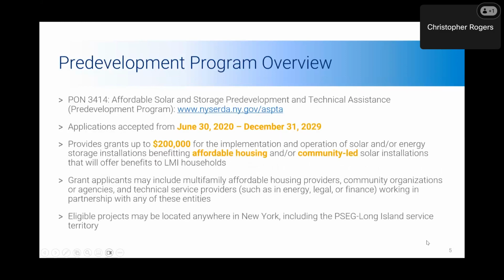And so the pre-development program, the end date of the program is essentially the current end date of our 2030 target of 10 gigawatts of installed capacity in New York by 2030. And the grants themselves, as I mentioned, are intended to target affordable housing and disadvantaged communities, and they're intended to be community-led installations that will offer benefits to low to moderate income households.